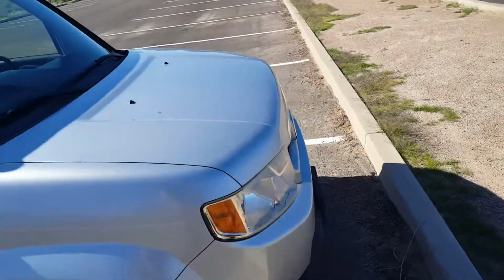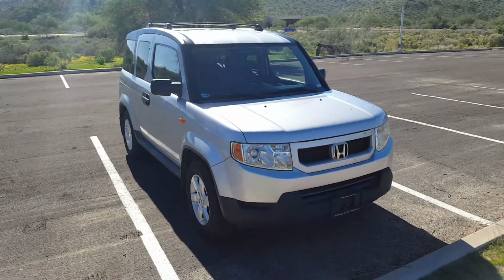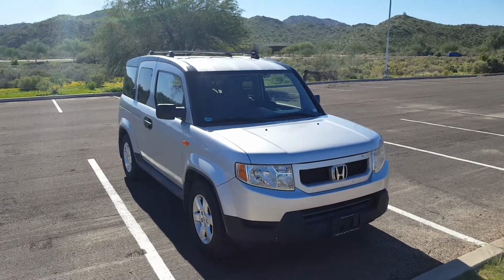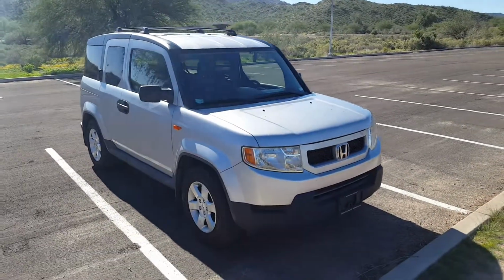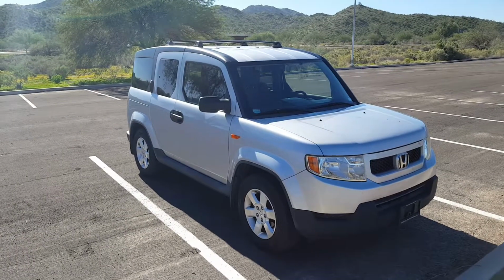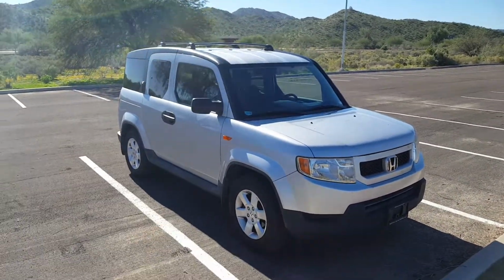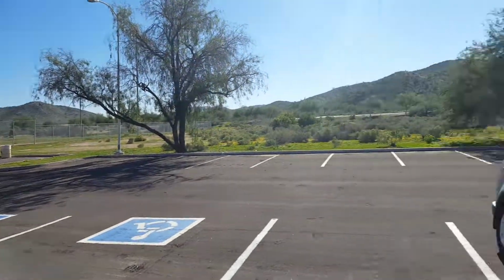Overall, quirky little vehicle, and I'm gonna go for a drive and get ready to film it. That is the 2009 Honda Element. You will see a review on this car in the next month or two as I say goodbye and get ready to drive this around the Australia Mountain Community Park.